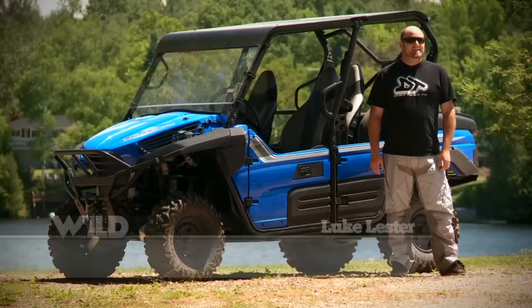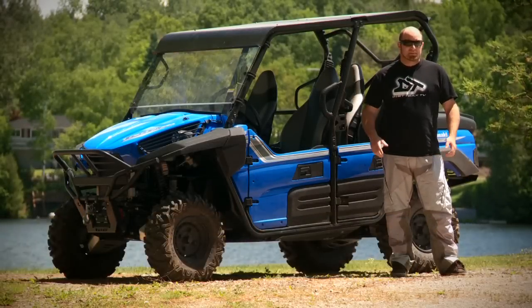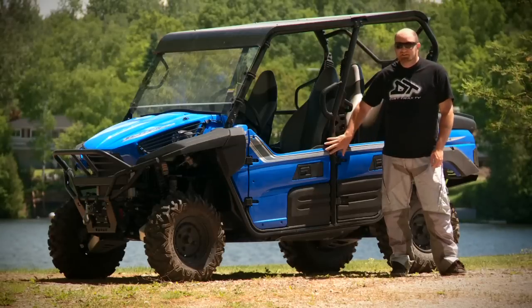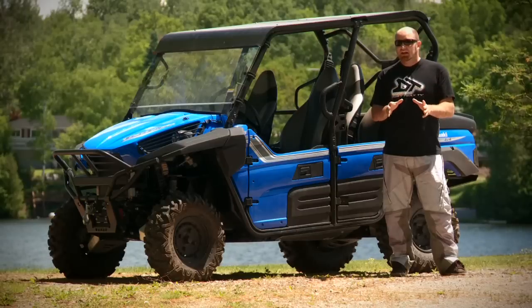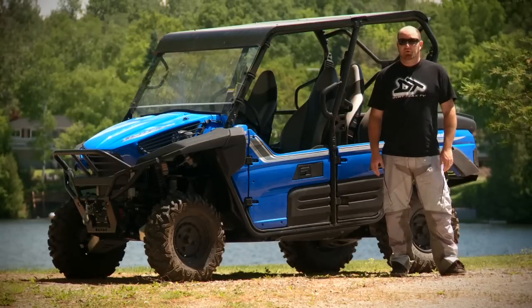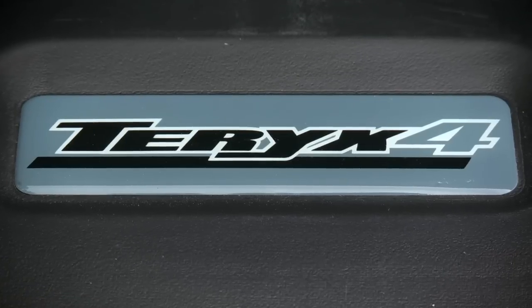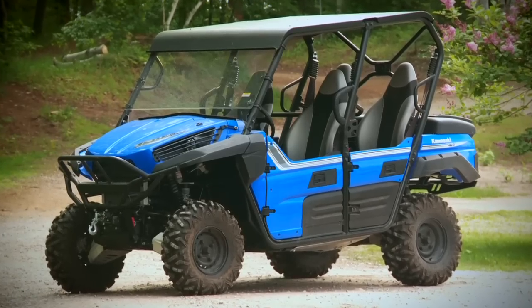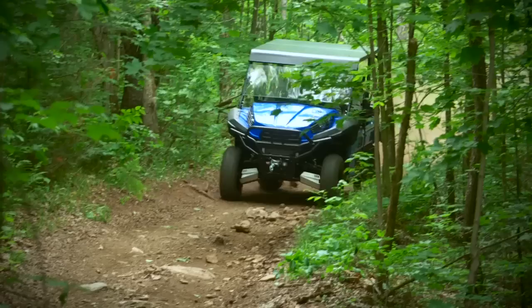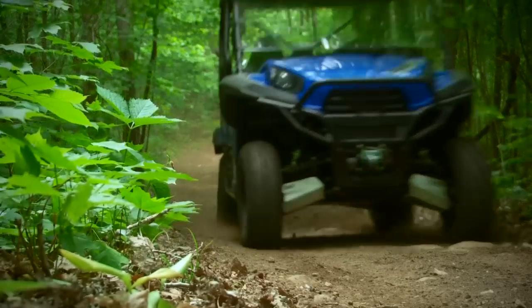Kawasaki's Teryx 4 is not a vehicle you're going to hear a lot about on dirt tracks for one reason. Simply put, we can't get our hands on a press unit long enough to give it a proper shakedown and gather enough data on how it actually performs in the real world. But this season, Kawasaki offered us one of their all-new 4-seater Teryx 4s and said we could keep it for a few months, which is more than long enough to really put this baby through its paces. So, of course, we agreed.